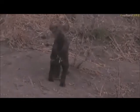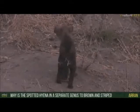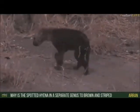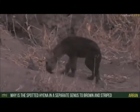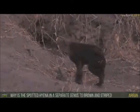Now, Aaron, you're asking why the spotted hyena is in a separate genus to the brown and the striped. Aaron, I'm actually not 100% sure. It's not something that I've actually thought about too much, and I probably should pay more attention to it. I'll have to try and research to see why.